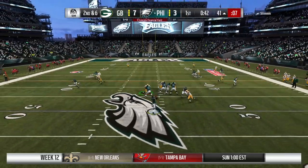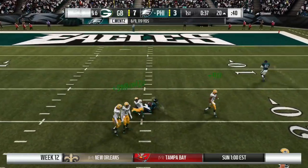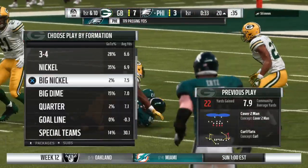Now Wentz throwing on 2nd down. He's got the hook up here to Deshaun Jackson. And he's going to get this one down to the edge of the red zone. A good pick up there of 22.